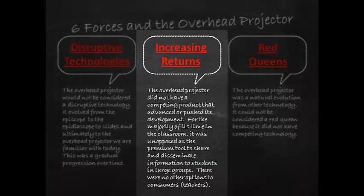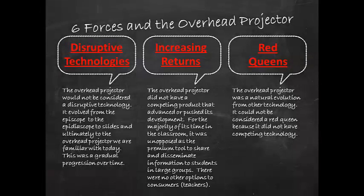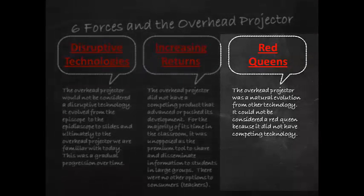Increasing returns did not have an effect on the overhead projector because it did not have a competing product. The only competing product may have been the opaque projector, which it ultimately replaced because of safety issues. And did Red Queens have an effect on the overhead projector? I would say no. The overhead projector was a natural evolution, and it did not have any competing technology.